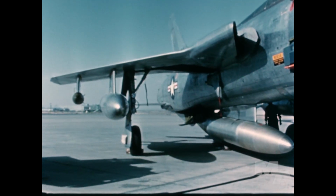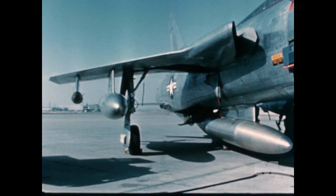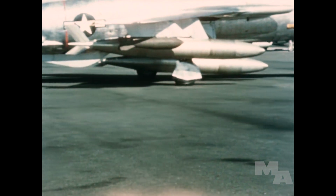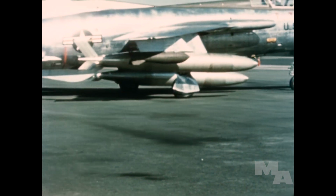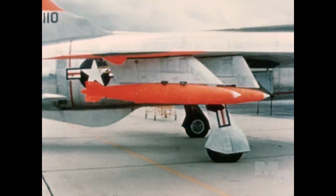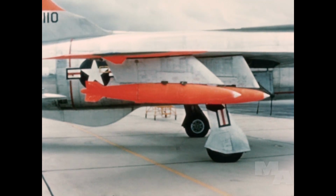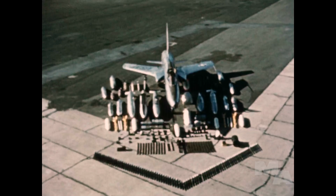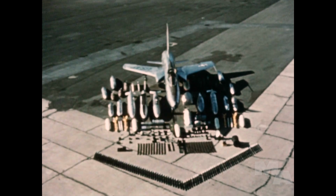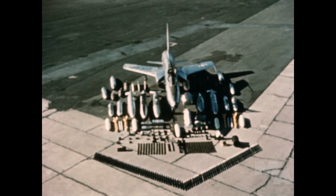450-gallon fuel tanks can be carried on the centerline station, as well as the 2 inboard stations. In addition to these tanks on the centerline and inboard stations, a 1,000-pound bomb can be carried on each of the outboard stations. Bombs up to 3,000 pounds can be carried at the inboard stations in place of tanks. Rocket pods, each carrying 19 2.75 folding fin rockets, can be carried on the inboard and outboard stations.